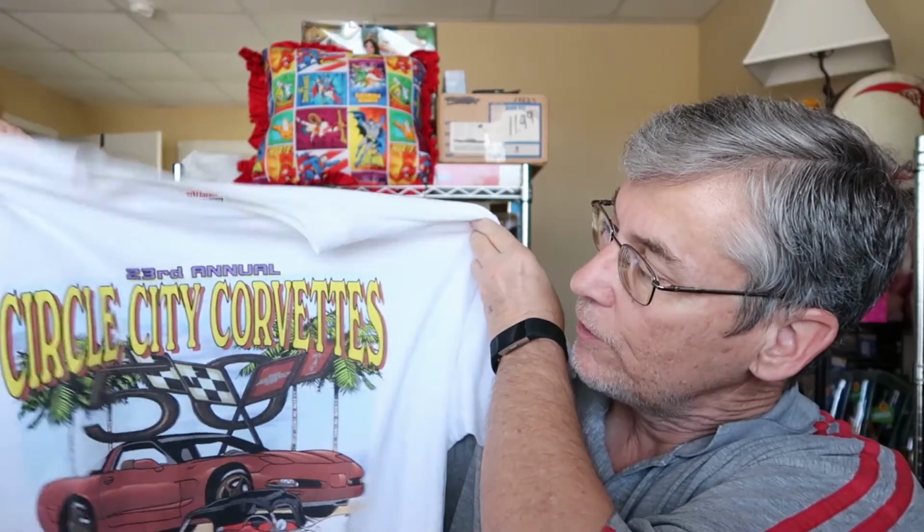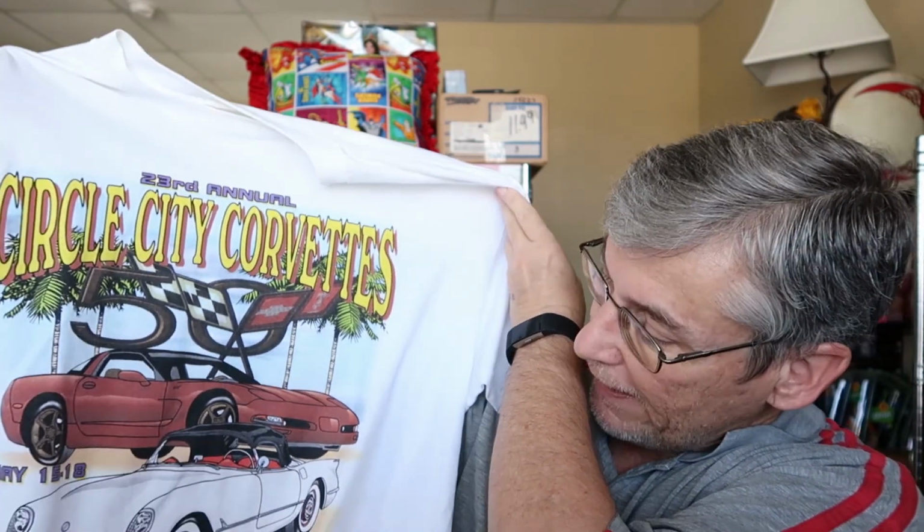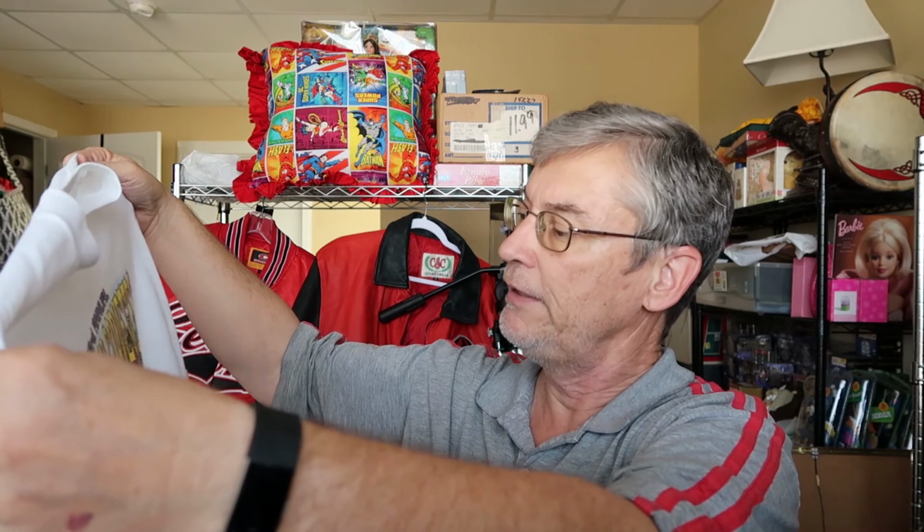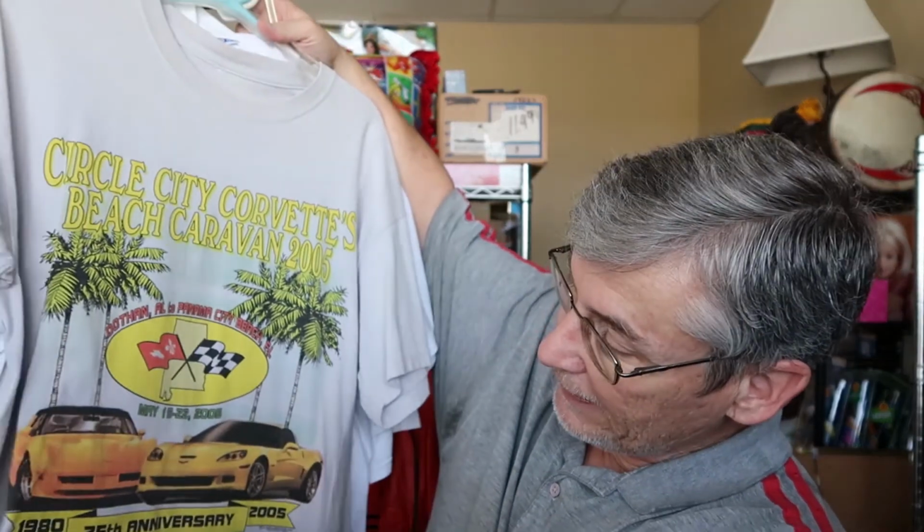All right, the other things I picked up. This may have been just a waste of time, but vintage t-shirts sell, and this seemed kind of vintagey. It's hard to see, but it's second annual Circle City Corvettes Beach Caravan 2003. So these t-shirts are from 2003, and they've got Corvettes on them. Sounds like a winner to me. And I got them all. This is like the 25th anniversary of the Beach Caravan. 2003, same Beach Caravan.